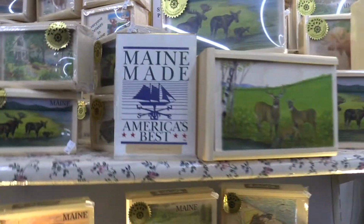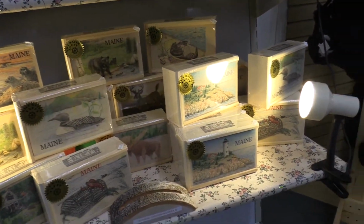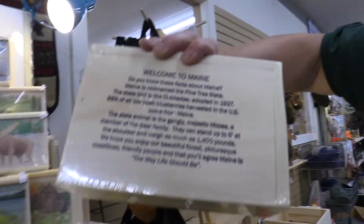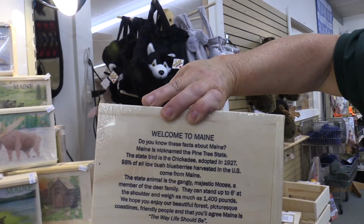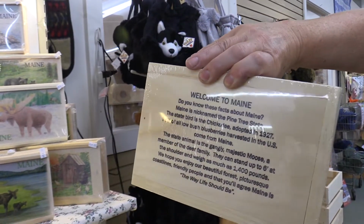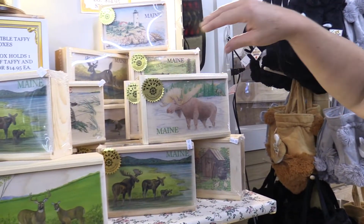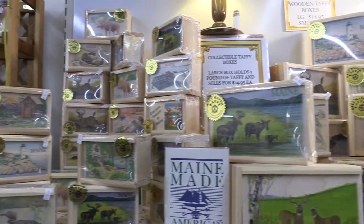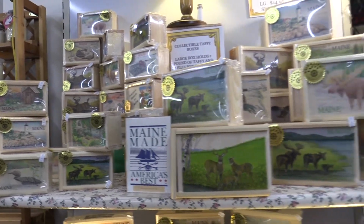Yeah, we sell a lot of these taffy boxes to other stores for resale. The bigger ones have a pound of taffy in them, and then we print on the back the facts about Maine, which has been a good selling point for them. We sell a lot of these to Zeb's in New Hampshire, to Kittery Trading Post, and several stores in Bar Harbor, but all over Maine, but those in particular.